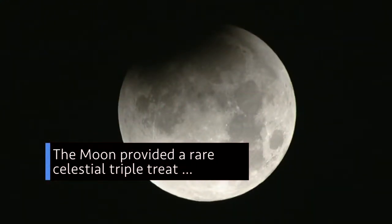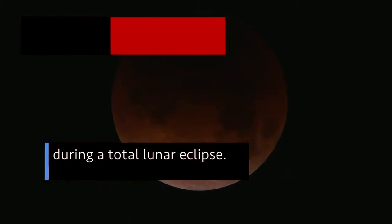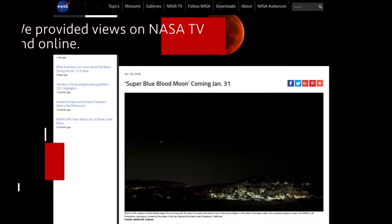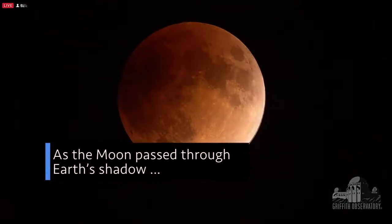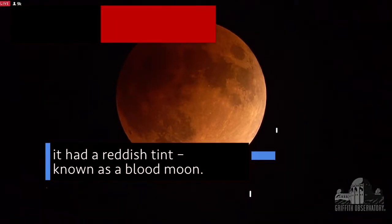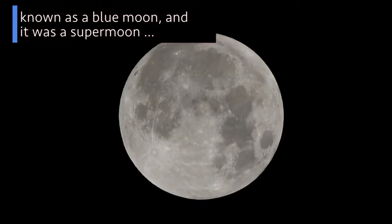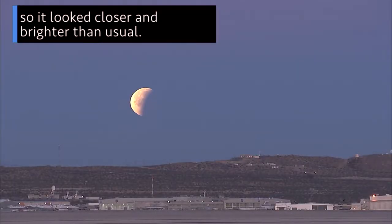The moon provided a rare celestial triple treat during a total lunar eclipse this week, and we were there to bring you the views on NASA TV and online. For starters, as the moon passed through Earth's shadow during the eclipse, it took on a reddish tint, a phenomenon known by some as a blood moon. It was also the second full moon of the month, commonly known as a blue moon, and it was the third in a series of supermoons, which made it appear closer and brighter than usual.